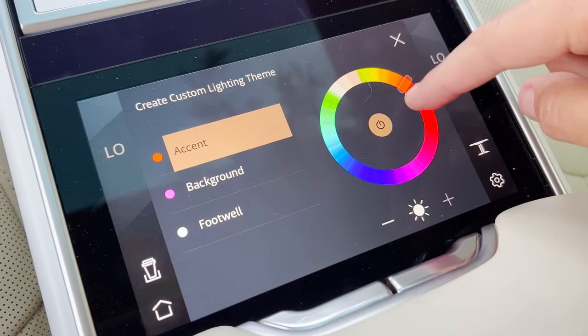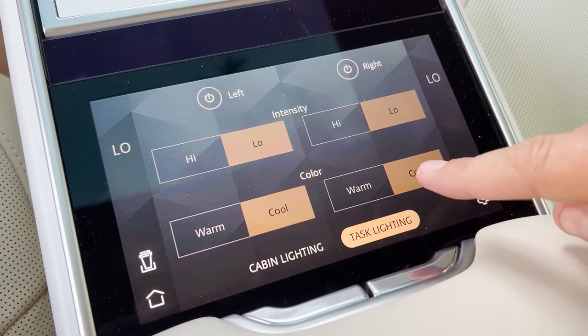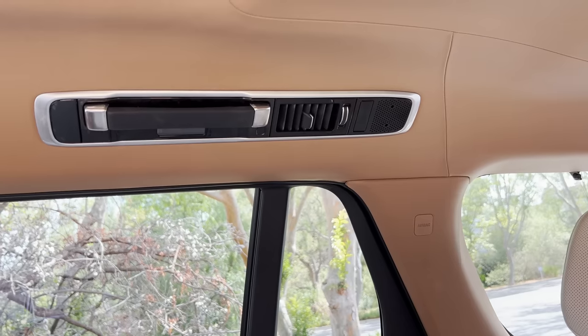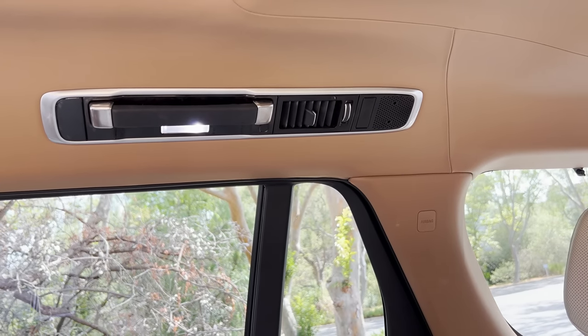But that's not your only lighting option back here. You can also tap on task lighting and use that to turn on your reading light in back, or also your computer light, which I guess are two different things with different intensities and different position. And then you can have those lights on to add some lighting if you want to do some work or read while you're being chauffeured along.